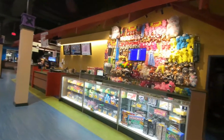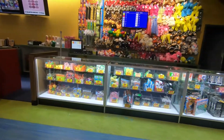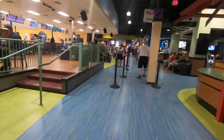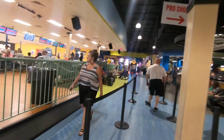This is the prize section to redeem rewarded tickets. It had a good variety of items from small to moderately grand. There is a machine located across from the counter that counts the tickets, so the whole process is pretty quick and efficient.